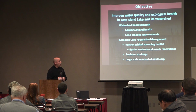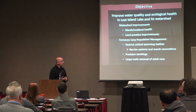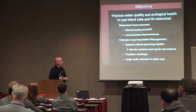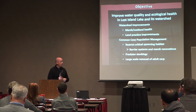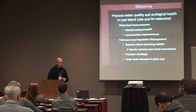And so as part of our project, we wanted to look at the common carp population. In doing so, we're going to use the best science, the newest science coming out of a couple universities, University of Minnesota and South Dakota State in particular, looking at restricting critical spawning habitat, keeping adults out of critical spawning habitat, which happens to be these marshes that are in bad shape in the watershed. So putting some barrier systems in place and doing some renovations on those marshes.